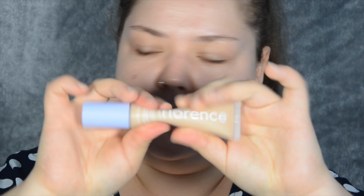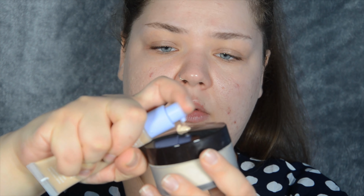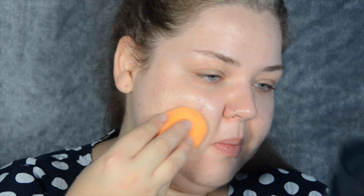So I will be giving it a shake or a squeeze around just before I pump this out. And as always, I'm pumping out 2.5 pumps. Let me start off with a sponge and then I will try a brush on the other side of my face, as always. Oh, this does not smell nice. I mean, it doesn't have an additional smell, but it does not smell nice.